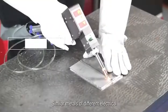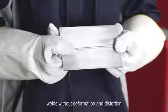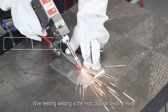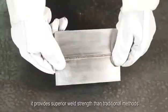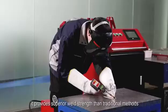Similar metals of different electrical conductivity can also be welded. Welds are without deformation and distortion. Wire feeding welding is the most popular welding mode. It provides superior weld strength than traditional methods.